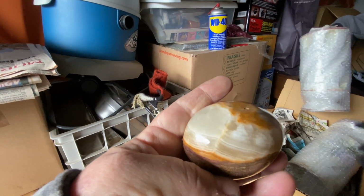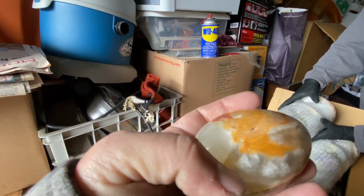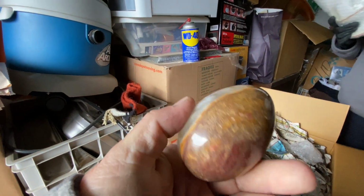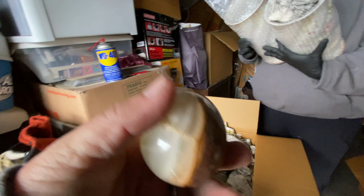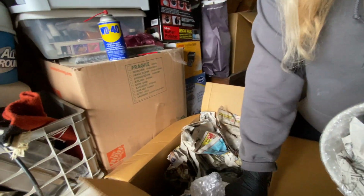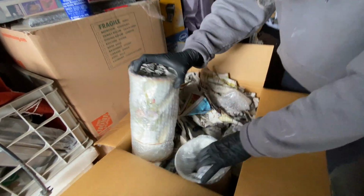That's beautiful. Okay, so this is another matching one to this. It's granite, right? Yeah. Do we need to look these up? Man, I wish we collected stuff. We should look those up. Let's put them back in here. Is there more stuff in there?